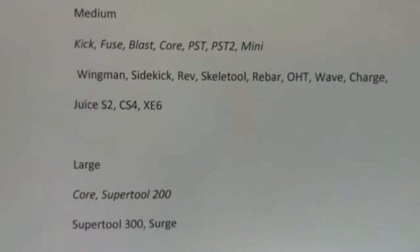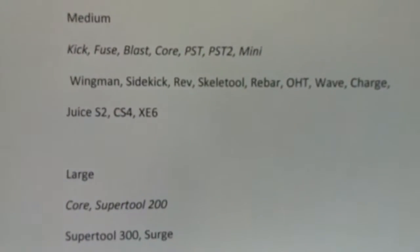Charge, I've had Charge, the same thing as Wave, but just slightly nicer. You've got the Juice S2, CS4. I have the XE6 in my car. My wife's got the car right now, though. The large one, the Core, yes, love it. Super Tool 200, I used to have it. Super Tool 300, maybe, but I really have the Core already, so why bother?